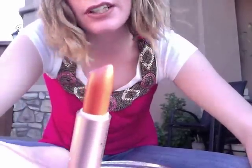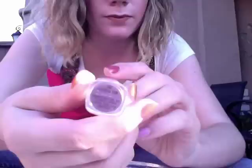This is Florida Sun. And it's a really pretty coppery kind of reddish color. The reddy orangey tones in it really stand out like in the sun. I think this would be especially pretty on darker skin tones, but I still wear it and I like it.